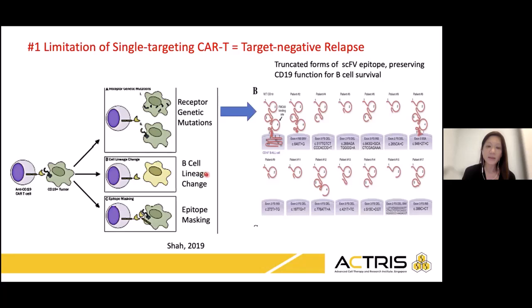The other target negative relapses happen in certain more stem cell-like B-cell leukemias, such as mixed phenotypic acute leukemias or the MLL rearranged ones, where the B-cell can acquire a more myeloid phenotype and therefore undergo lineage change. And then there is a very rare phenomenon called epitope masking, where the B-cell leukemia actually gets a CAR T on it, and it basically covers over the antigen that the CAR T is supposed to target.